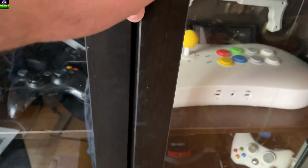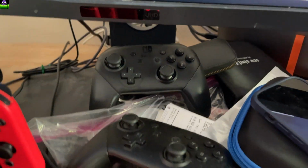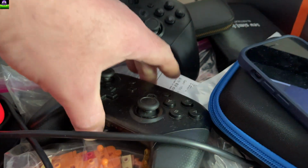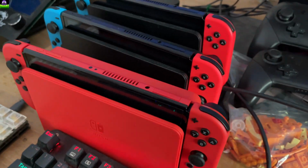And what else here? So I guess since I'm doing consoles and stuff, I'm gonna pan the camera down this way and come right over here to my incredibly messy desk. Got a couple more Switch controllers because I wanted to be able to play 4-player Smash Brothers. But in any case, 3 Switches here. These are the OLED Switches.